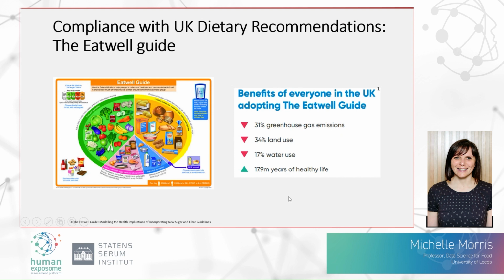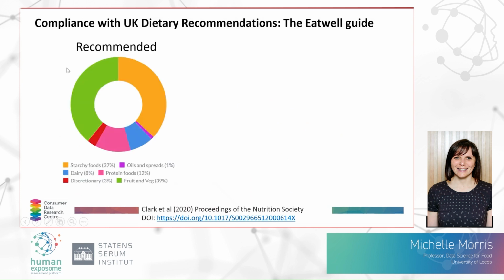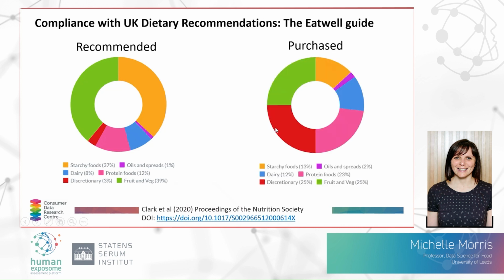Many benefits have been modelled to say what would happen if everybody moved towards this diet, both planetary health and personal health. So with the same sample then, what did we actually see? So these are the recommendations. This time I've put those discretionary 3% in there just so that you can see it as a percentage of the total. And this is what the pattern actually looked like in the purchase behaviours of these customers. So I actually thought that 25% fruit and veg wasn't bad. I thought it was going to be much lower, but there's still lots more to do.